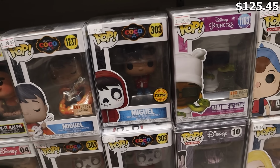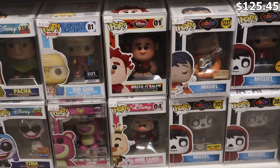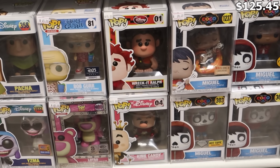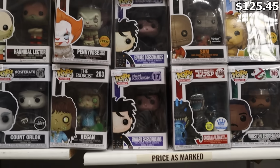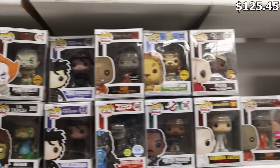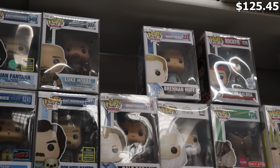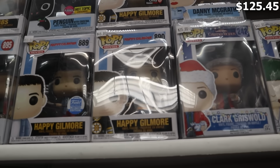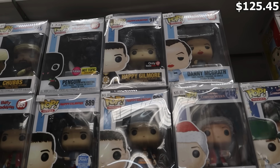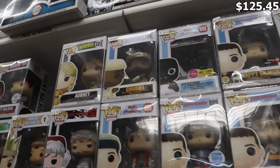I don't know why they're not on there already, but ones that I am pretty interested in, and maybe even Wreck-It Ralph. We might have to add those to my list eventually as well. There's so many fun original Disney Pops that I like. We also have the original Edward Scissorhands right there, which is pretty darn cool. Found the Step Brothers Pops right here, which are always some popular ones. And then Happy Gilmore with the second movie that's coming out later this year.